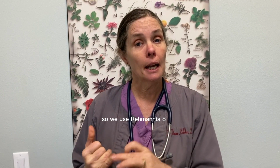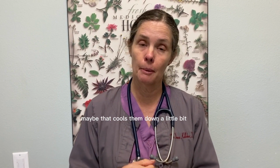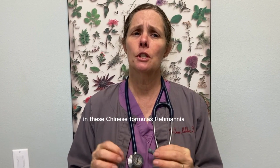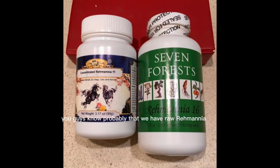So we use Rehmannia 8, there's Rehmannia 6. Rehmannia 6 is a little bit more for animals that are a little too hot. Maybe that cools them down a little bit. So maybe more of an autoimmune aspect to it. Maybe a younger animal might be more Rehmannia 6. But you guys know in these Chinese formulas, Rehmannia, especially cooked Rehmannia, you probably know that we have raw Rehmannia, we have cooked Rehmannia, and they have different energetic properties.